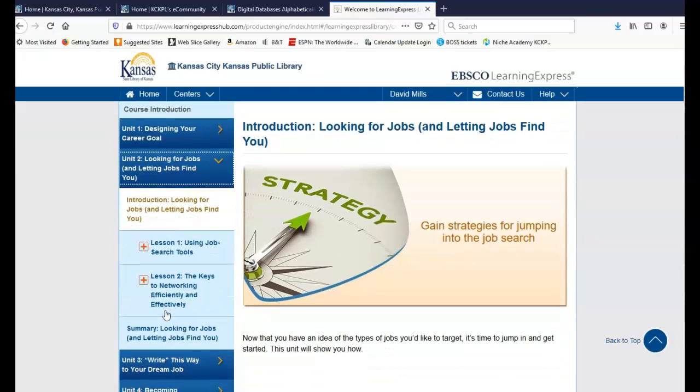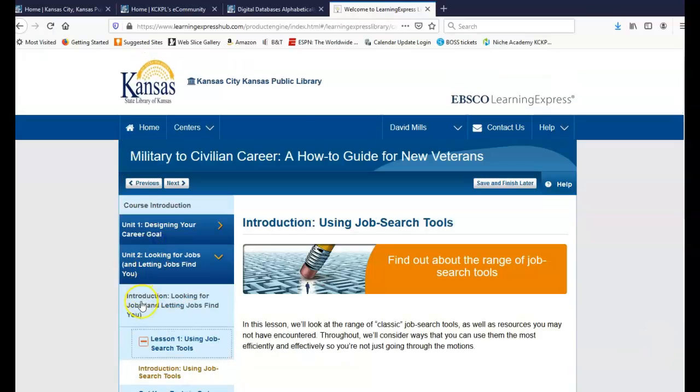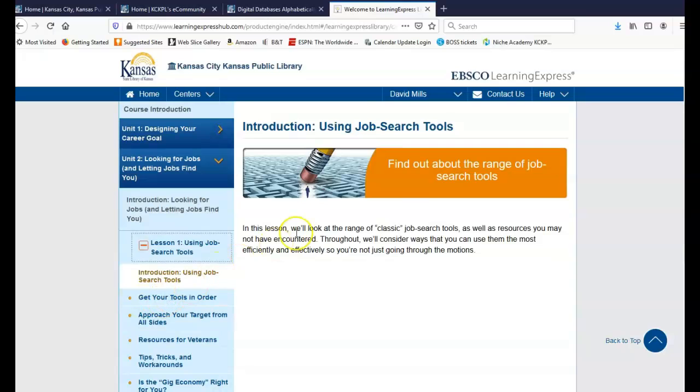And that's Unit 2 of your lesson right there. And then once again, these are collapsible menus. So once you click on one, you'll have other links to click on for your tutorial right here.